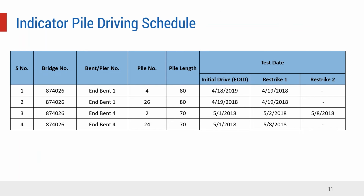So this was how the driving went with the 4 indicator piles. Typically what you see is end bend 1, and we had 418 of 2019, 419, 2018. You can see some of it is all 2018, so there's a typo there. So basically we have the driving schedule for the 4 indicator piles.